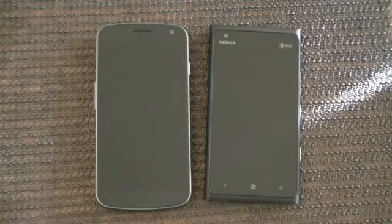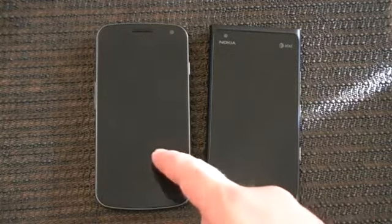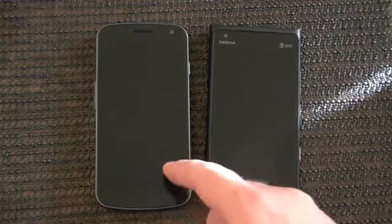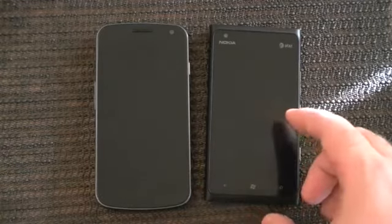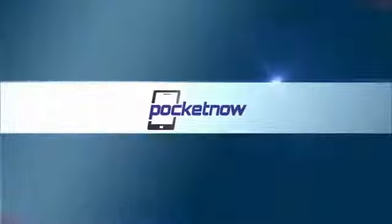Hey guys, this is Adam Lane with PocketNow.com, and in this video we are going to compare a few aspects of the Samsung Galaxy Nexus on Verizon with the Nokia Lumia 900 on AT&T. Let's check it out.